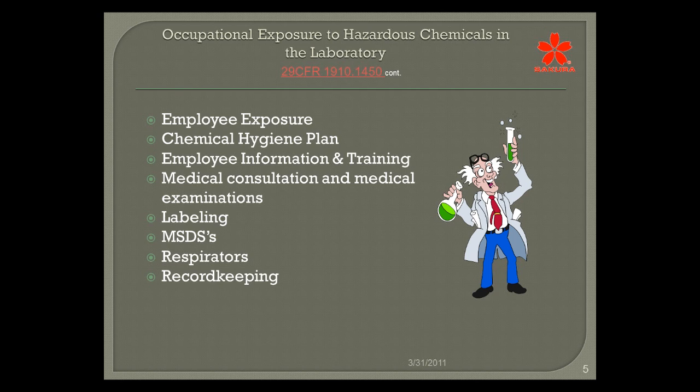I could spend probably an hour just talking about respiratory protection. But from my perspective, you want to use either work practices, administrative controls, or engineering controls to control the hazardous vapors and exposure in the laboratory rather than rely on respirators. It's a very labor-intensive standard to keep up with.